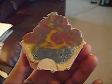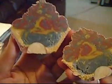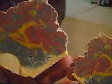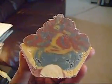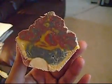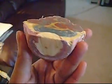Okay. Look at that. Oh my gosh, that is so pretty. It kind of reminds me of Indian art or something. That is so pretty. Look at that. I wasn't expecting that. I was really shocked when I cut this one open and saw that. That is so pretty.